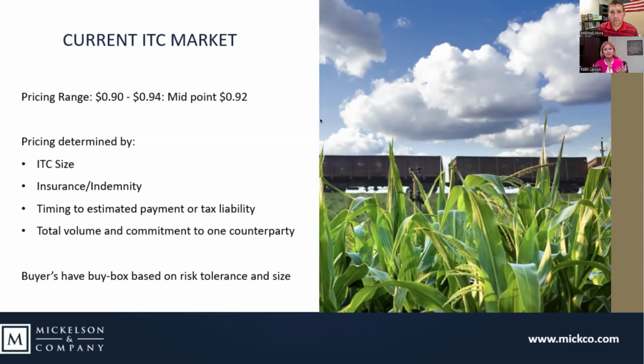There are a lot of factors that determine pricing, but think about that 92-cent range. So if you generate a $100 credit, you can sell it for $92. The buyer gets the value in the 8% discount, and also the timing for which they apply the credit. And then obviously you've converted a credit that you probably can't use, and that's why you're selling it, into cash.